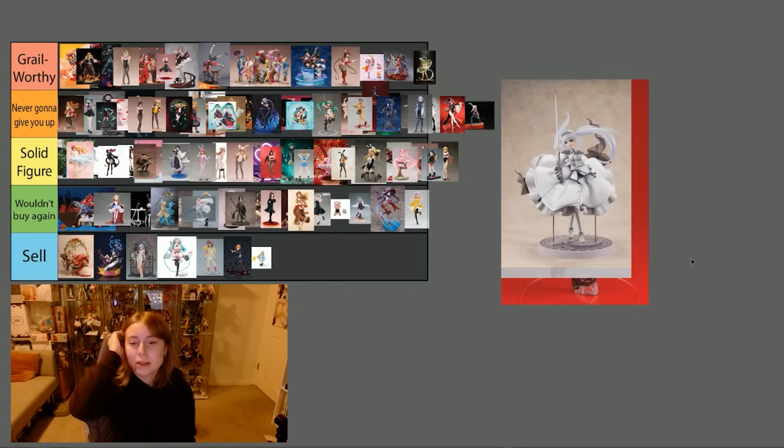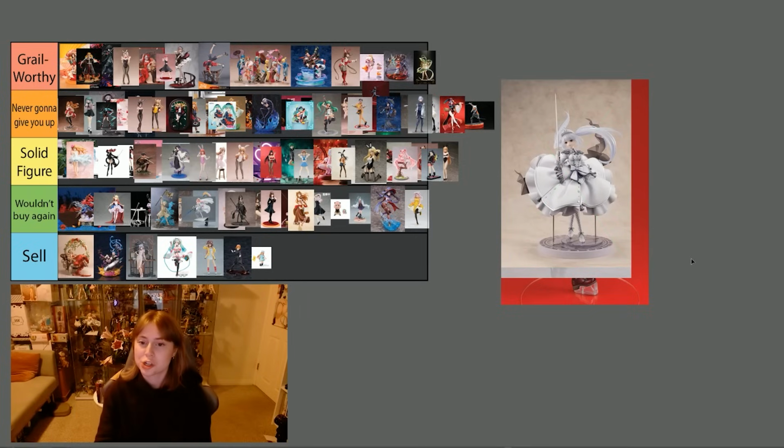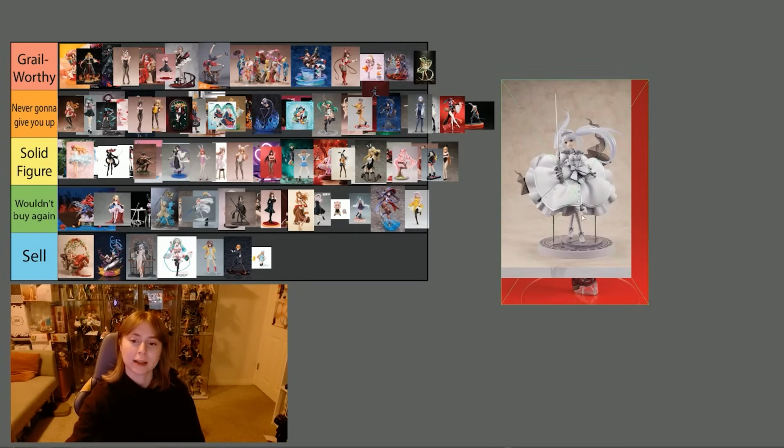Next up, we have the White Queen figure by Kotobukiya. I bought this one at an anime figure convention. She's stunning, but she is way too big and takes up way too much space, and I regret buying her.